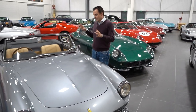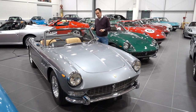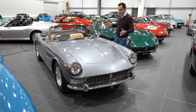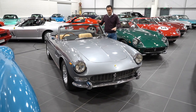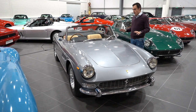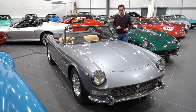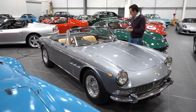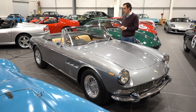275 GTS, right-hand drive. Only 14 of these cars were ever produced in right-hand drive. Going from memory, I think only 200 275 GTSs were built in total, 14 in right-hand drive. This is absolutely its original color combination. Exterior, interior, original engine, original gearbox, original chassis, original body, and I hope it shows up on the camera, but just a beautifully restored car.